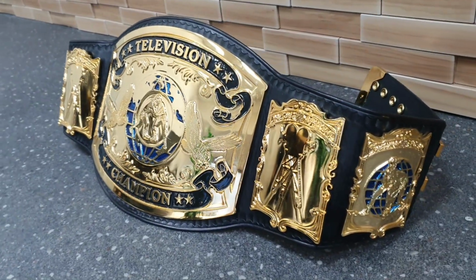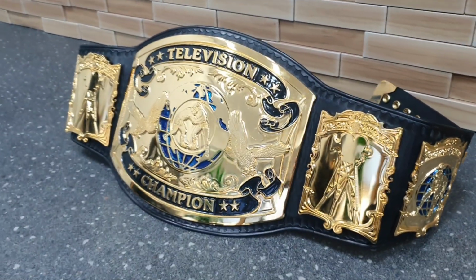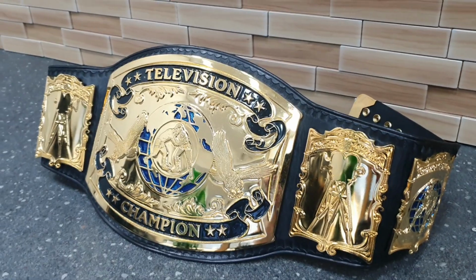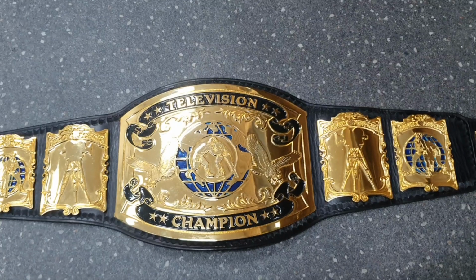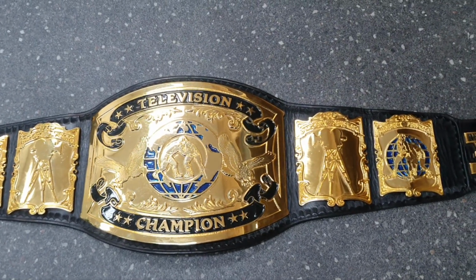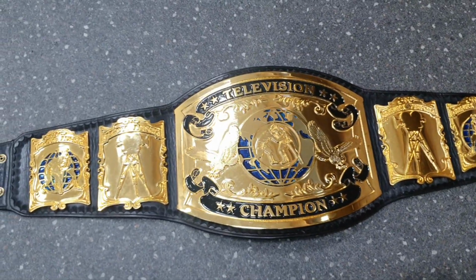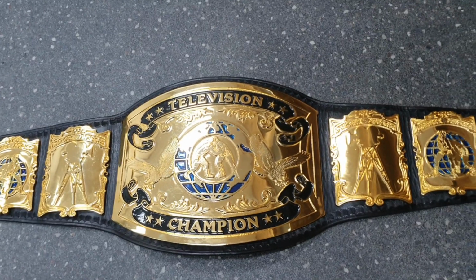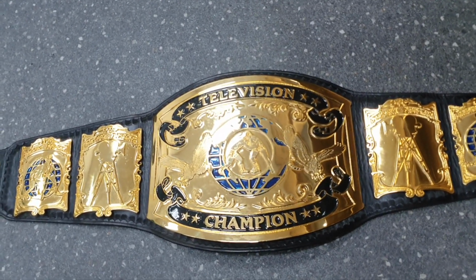And I really like this belt. This is a really cool design, and I thought I'd give you guys a closer look. This is a television championship made by Reggie Parks. Okay, here we are with a slightly better view. So this is a 5-plate belt. I want to say 5, it does have a logo plate, but a 5-plate belt. As I mentioned, it's a custom design.